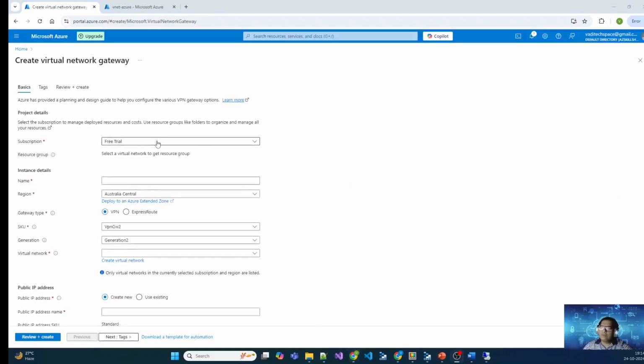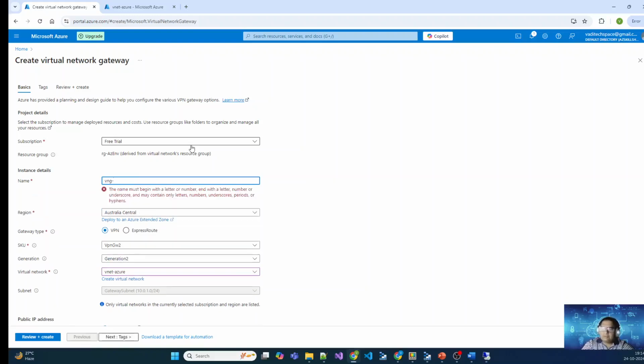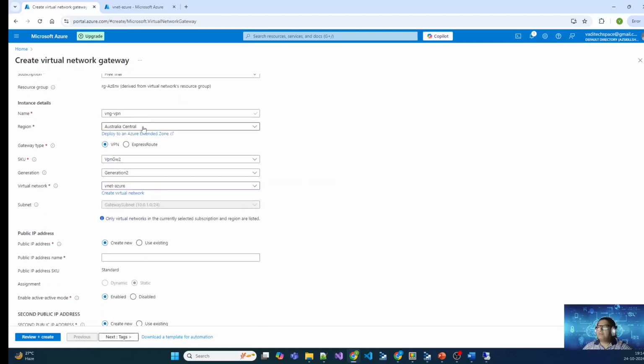Okay, so I'm going to select my network here. Once I select my network, my resource group gets populated. The region is Australia Central. I'm going to give the name VNG, Virtual Network Gateway VPN here, and I'll go with one.